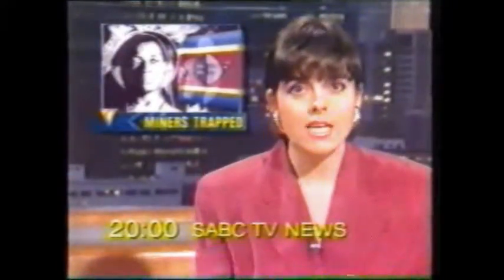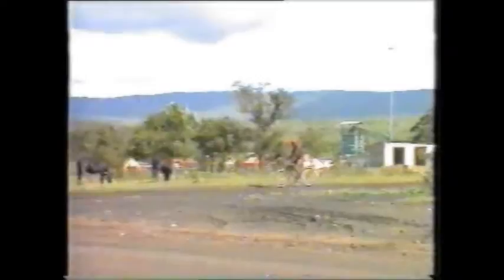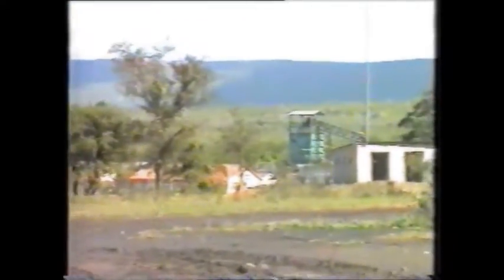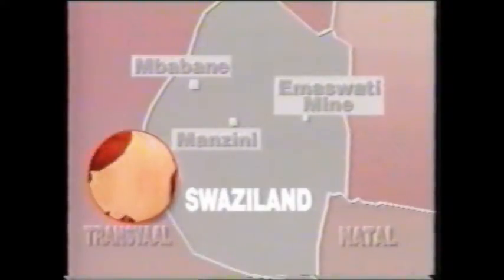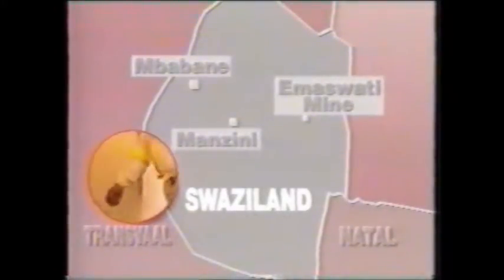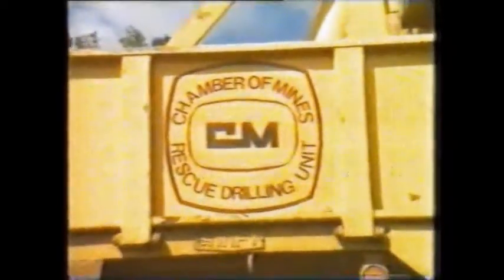A rescue drilling rig has been sent from Witbank to Swaziland, where 26 miners have been trapped underground at the Emaswati coal mine since the fall of ground at 10 o'clock this morning. During the life of the equipment, many holes had been drilled, but the success was a rescue operation at the Emaswati colliery in Swaziland. On the 8th of June 1991 at 10 o'clock in the morning, 26 mine workers were trapped by a fall of roof.